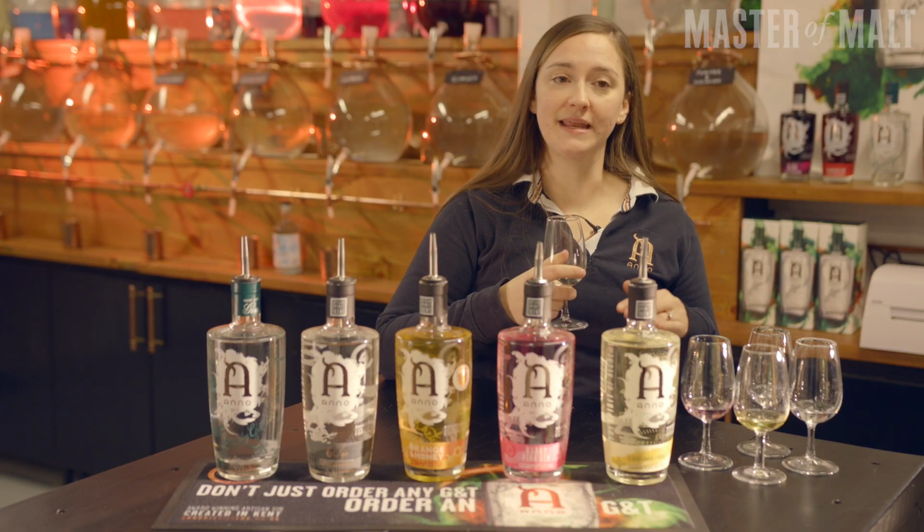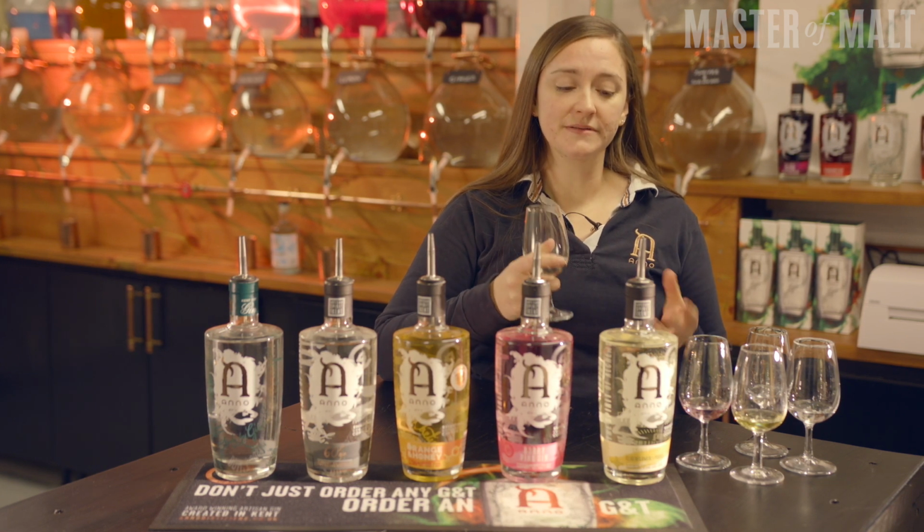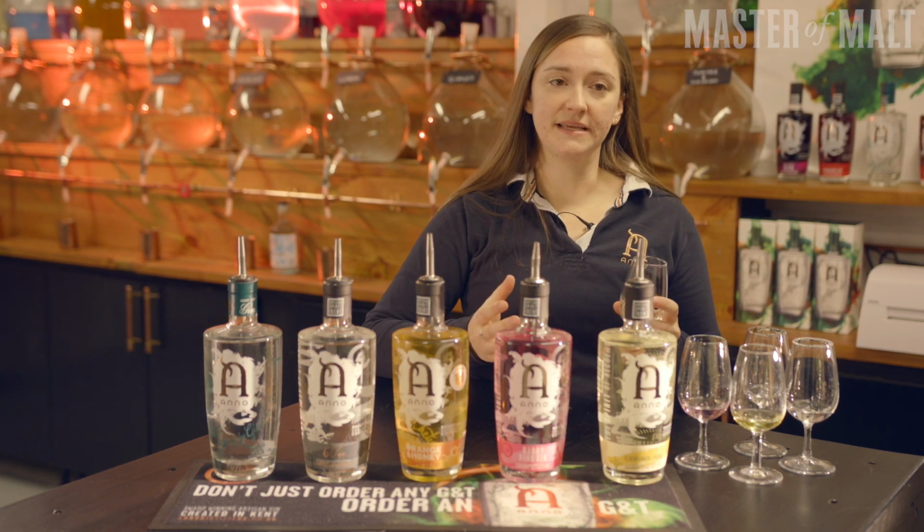It's really aromatic, it's really fresh, it's got loads of flavour from those elderflowers coming through, and it's just simply an English wheat vodka base. It can be drunk by itself, with ice, or you can mix it if you want to.